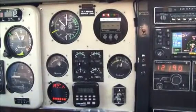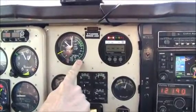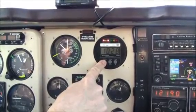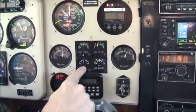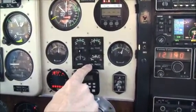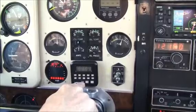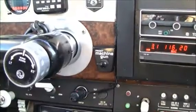In the center of the panel are all your engine estimates, your manifold pressure, your fuel flow, and this has a Horizon digital tachometer. You can see the tach has 1,028 hours right now. This is your left fuel gauge, all your engine gauges, your cylinder head temperature, your ammeter, your oil temperature and oil pressure, and then your right engine gauge. And this is a second timer that the owner installed for timing approaches. And then your slaving mechanism for your HSI.